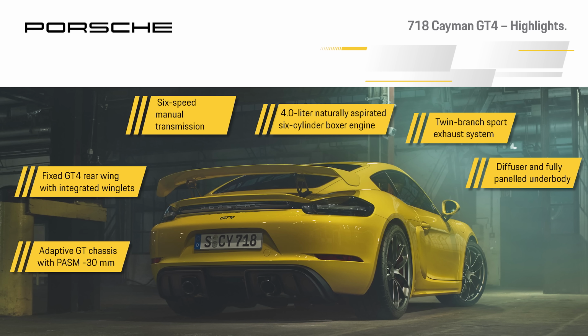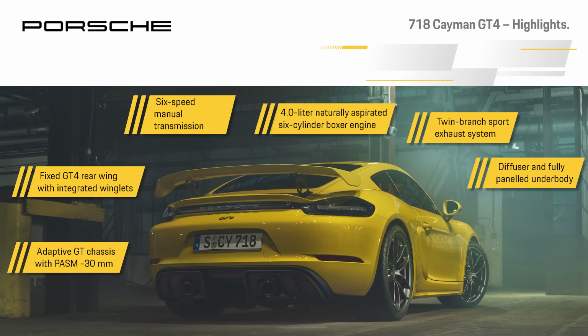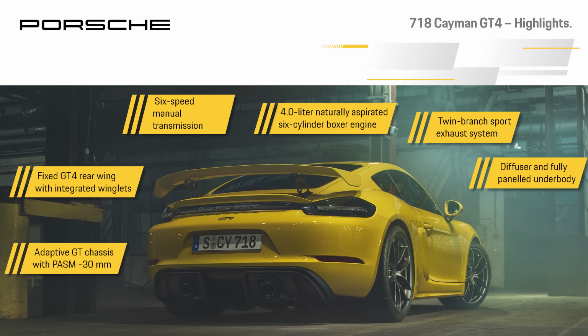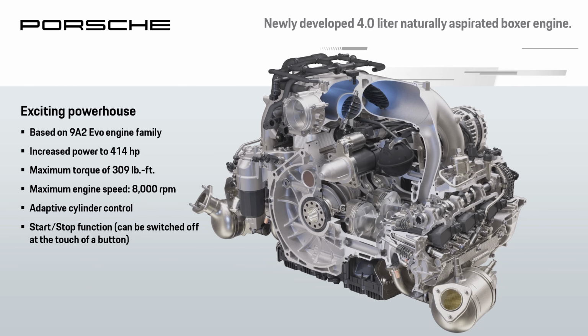Before we get this on the track, though, Mark, I want to talk about one other thing, and that is the engine. This is mechanically identical to the GTS 4-liter in drivetrain. Gearbox, both the PDK option that this car has and the manual are internally the same. The engine mechanically is identical, which means it still has a forged crank.